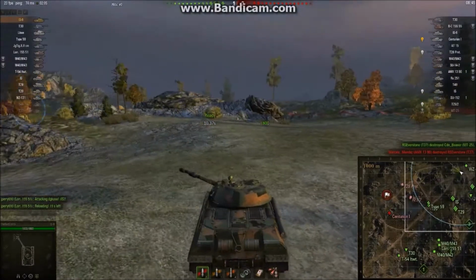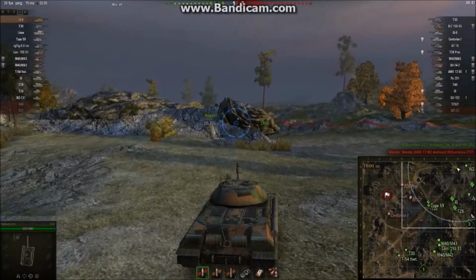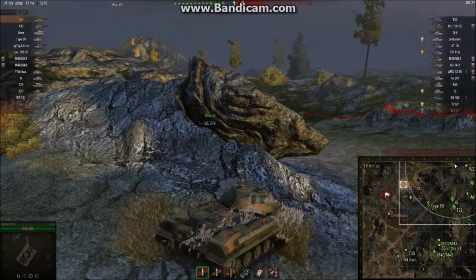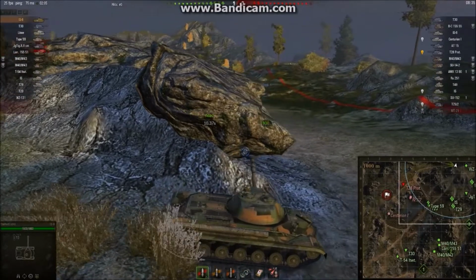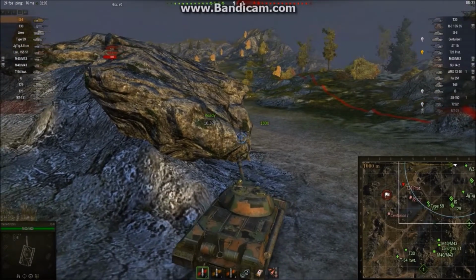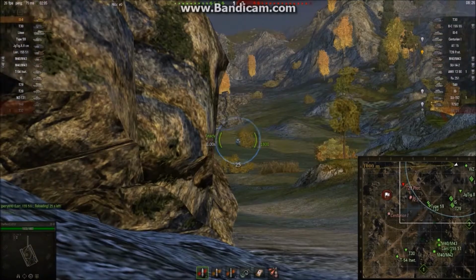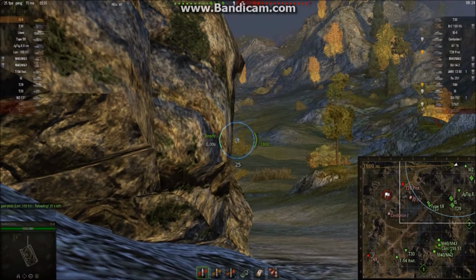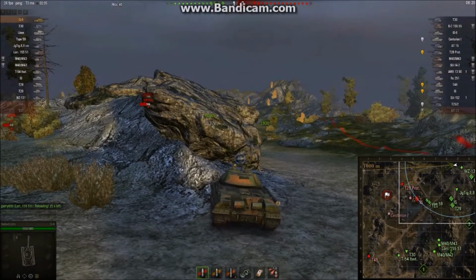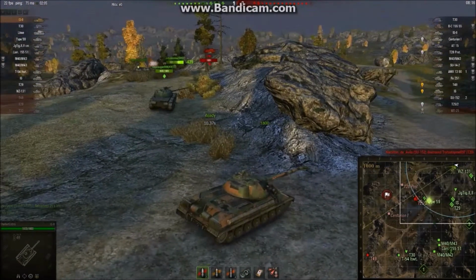But anyways, let's take the time to examine this view range. Look at that view range, that blue circle right there on the radar. It's how far I can see and spot enemies. Or at least if their camo rating is 0, which is when they fire. If they have a good camo rating, obviously I won't be able to spot them. This light tank behind me is going to get up here and spot.